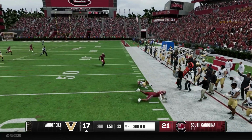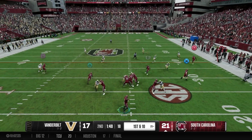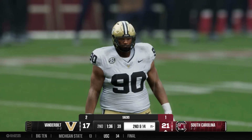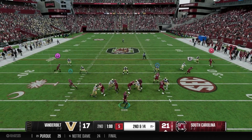Johnson fires short. This one complete, shy of the marker. South Carolina will call timeout. They want some more points. They've got 1:42 and 2 timeouts. As here's Sellers, 1st and 10, and he goes down for a sack. Had a man open right there in the middle. But instead, Damian Riddick will bring him down. 2nd and 14. Now South Carolina bleeding some time.